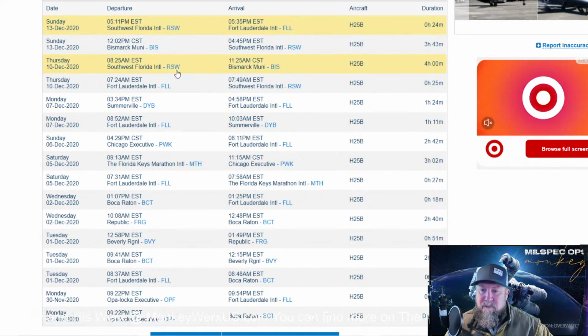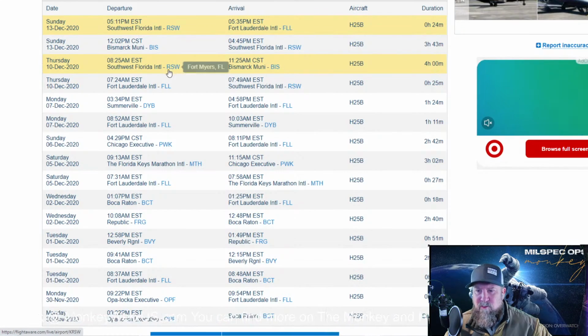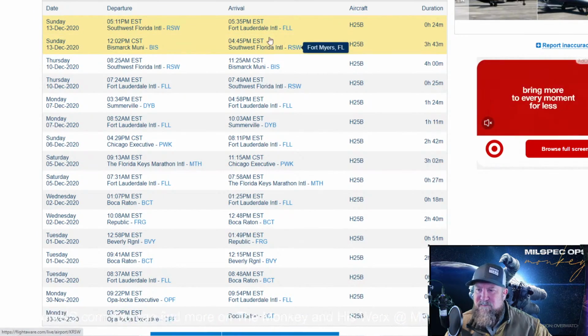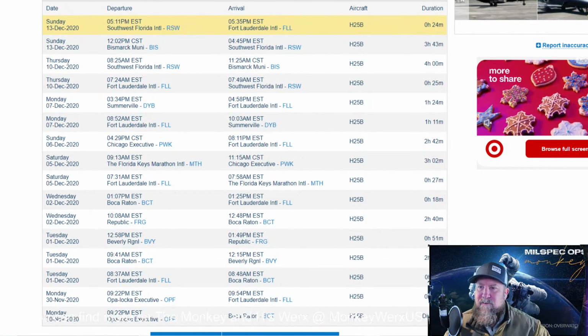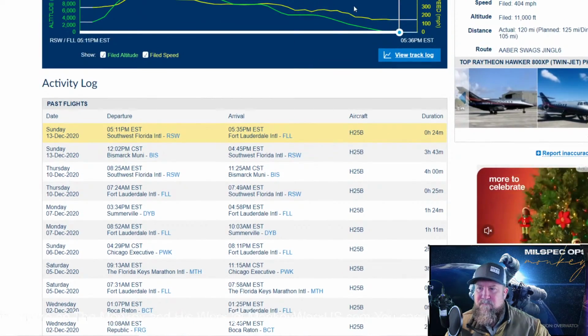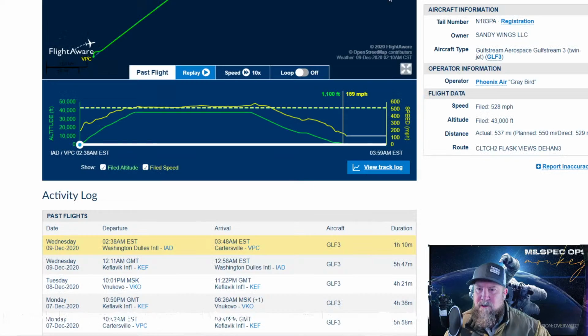It may be a little bit of both, but, you know, this is going up to like Bismarck, North Dakota. It's going to Southwest Florida, like Fort Myers Beach and that area. So I don't know. I think this one is not in the rhythm right now. It's being utilized for some other things. So that's just my opinion. And until we see it pop into Guantanamo Bay again, then we'll know, right?